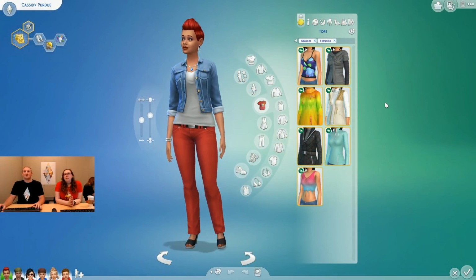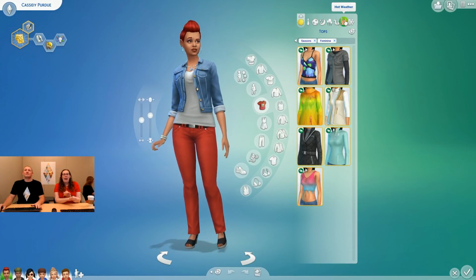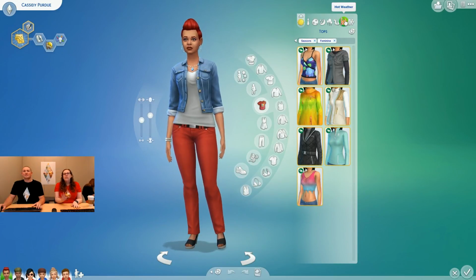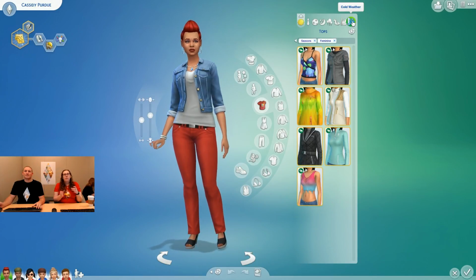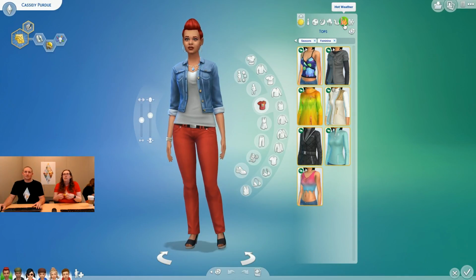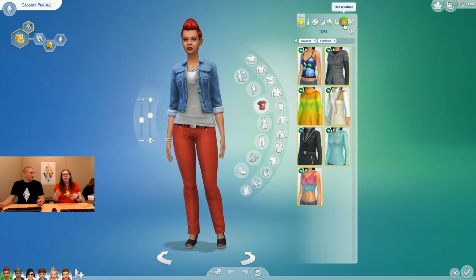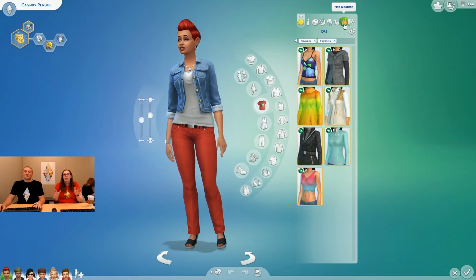So one of the things that we did with Seasons is that we added 2 new categories for you in CAS. These categories will be available for everyone. It doesn't matter whether you have Seasons or not. These 2 categories are hot weather and cold weather. These are the things that your sim will automatically choose to wear during heat waves or during the snow when it's freezing. So you get to pick out what your sims are going to wear there, so you don't have to have extra outfits in your everyday category. You actually get to pick what you want to wear.